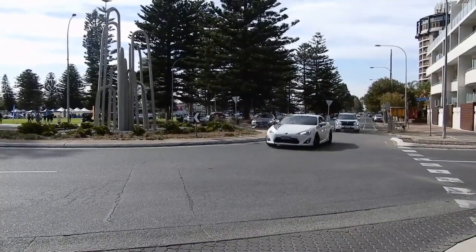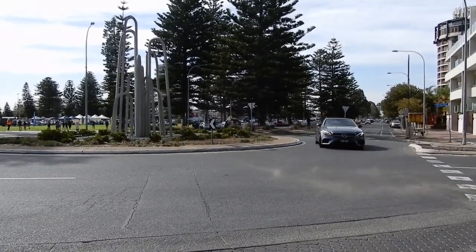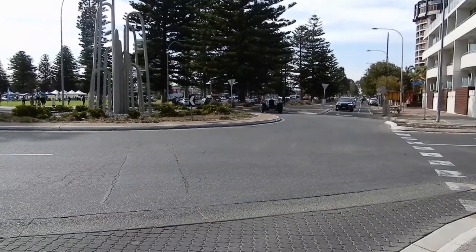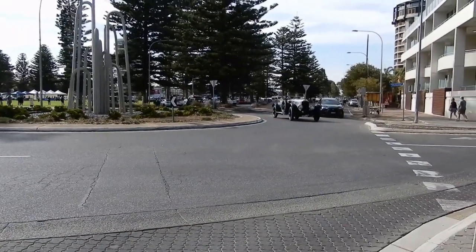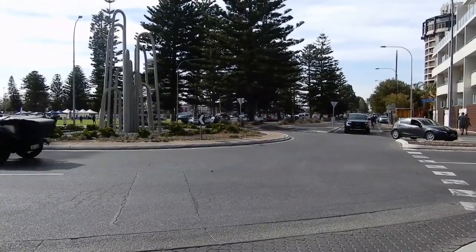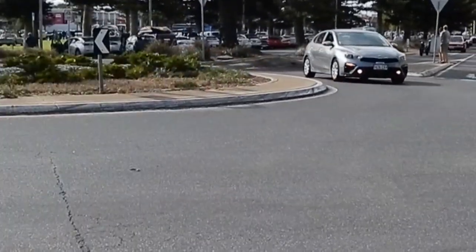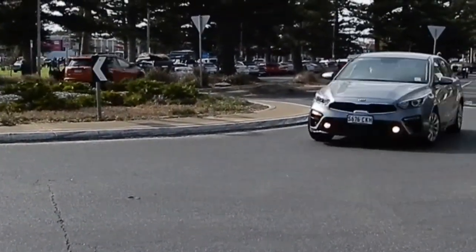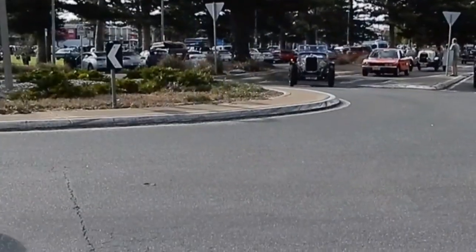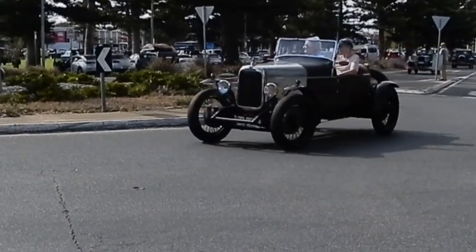And a couple of the modern entrants into this event, I believe. I mean, I know it's very windy today, but at least there's no rain about, so some of these old vehicles can get out and about. And of course this event has got a wide range of cars from I believe the early 1900s right through to a 2024 car, I believe.